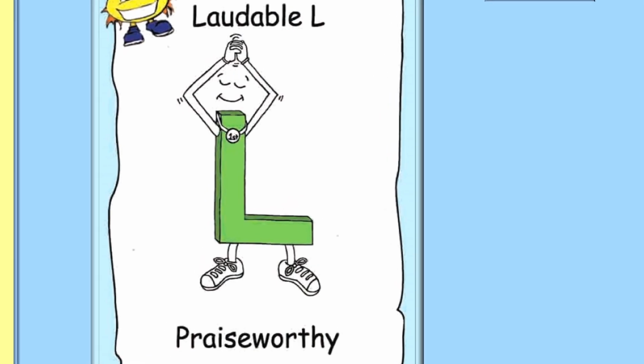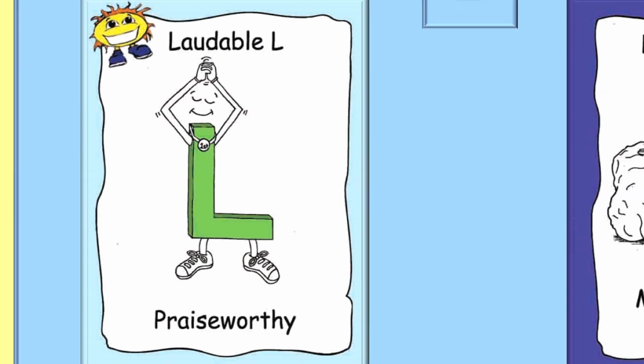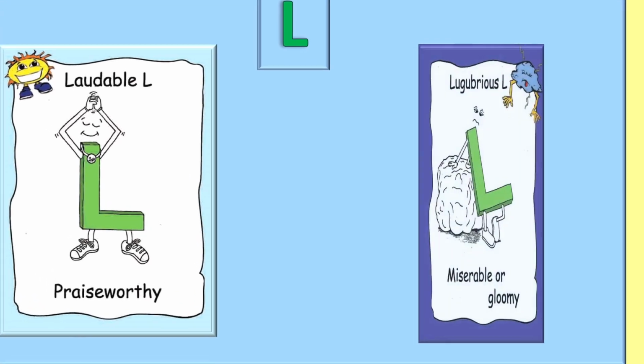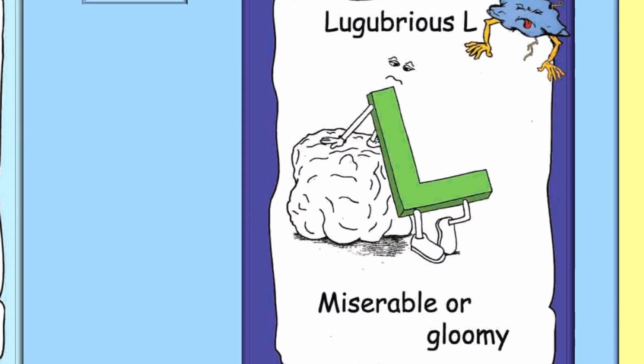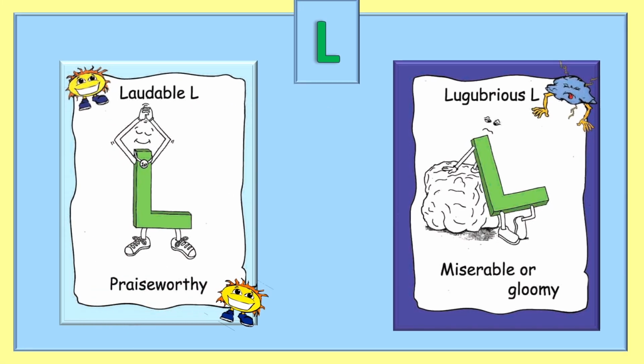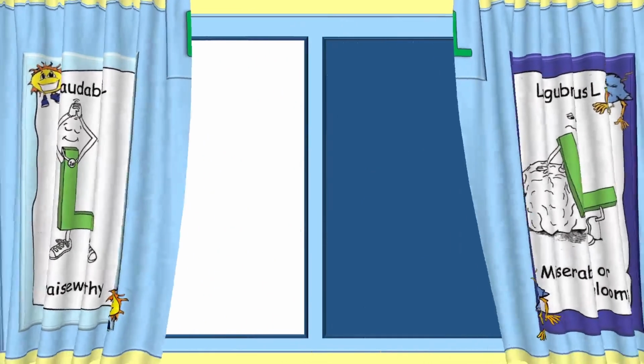He's got his hands above his head. He's got first prize around his neck. Done something great. Lugubrious L is miserable and gloomy. He's leaning against a rock and he's not moving very well and he's got a frown on his face. So we give a yummy sticker to the yummy word and a yucky sticker to the yucky word.